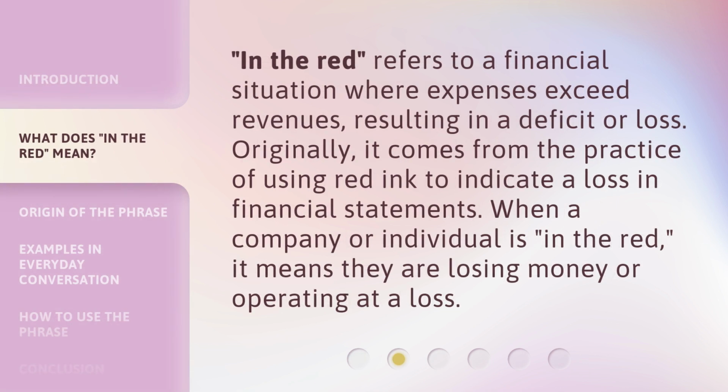"In the red" refers to a financial situation where expenses exceed revenues, resulting in a deficit or loss. Originally, it comes from the practice of using red ink to indicate a loss in financial statements. When a company or individual is in the red, it means they are losing money or operating at a loss.